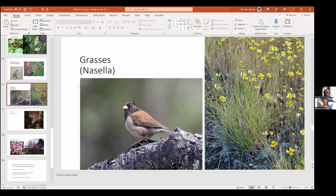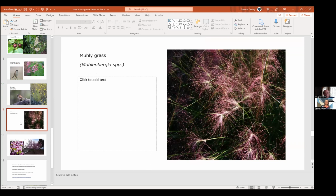And there are plenty of other birds that eat grass seeds, including some that we haven't mentioned before. The two kinds of doves that we have in the area, mourning doves and Eurasian collared doves, northern flickers, and even western bluebirds. And they do eat some insects, but they eat a lot of grass seed. And muhly grass, it's another species that is very attractive to sparrows, different kinds of sparrows, lesser goldfinch, and something that we haven't mentioned, you'll have a flock of bushtits, and they will eat the seeds of this plant quite readily.